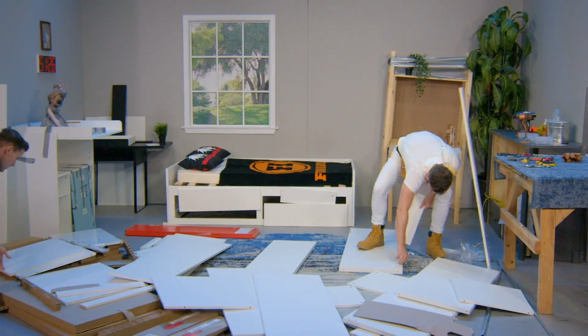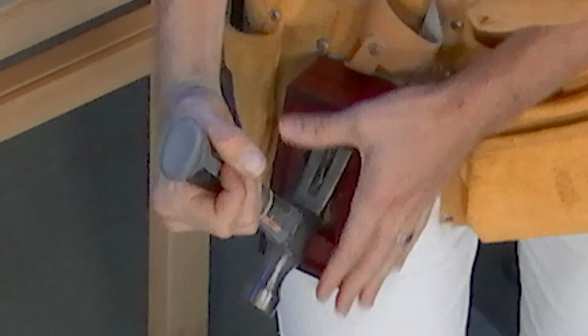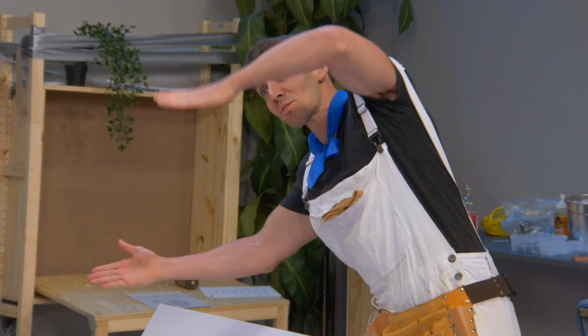Gotta tighten it. Does the sky go up? I'll try it. Gotta go this way. Okay. We finally knew exactly what we were doing.